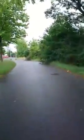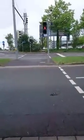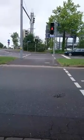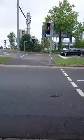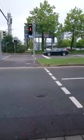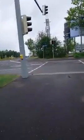Freihändig fahren, to cycle hands-free, it's not mine. I need at least one hand on the handlebar, so it's also a question of safety. And of course I don't hold the phone in my hand, but I have a holder on my bike, so now I can go because the traffic light has gone green.